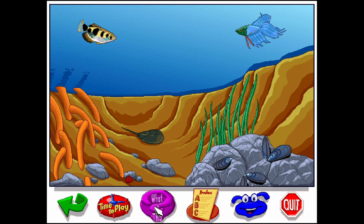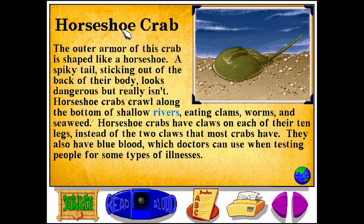Horseshoe crab. H-O-R-S-E-S-H-O-E-C-R-A-B. The outer armor of this crab is shaped like a horseshoe. A spiky tail sticking out of the back of their body looks dangerous, but really isn't. Horseshoe crabs crawl along the bottom of shallow rivers, eating clams, worms, and seaweed.